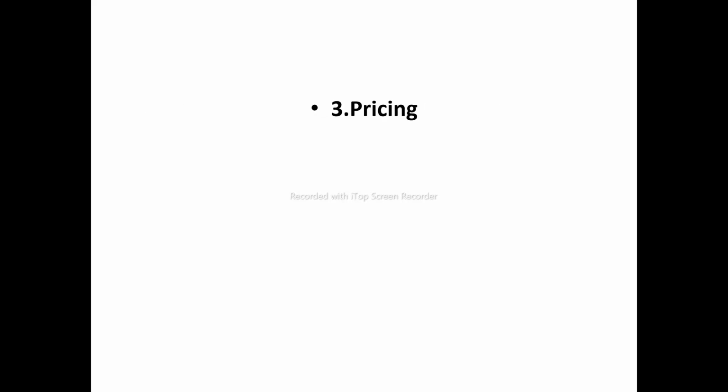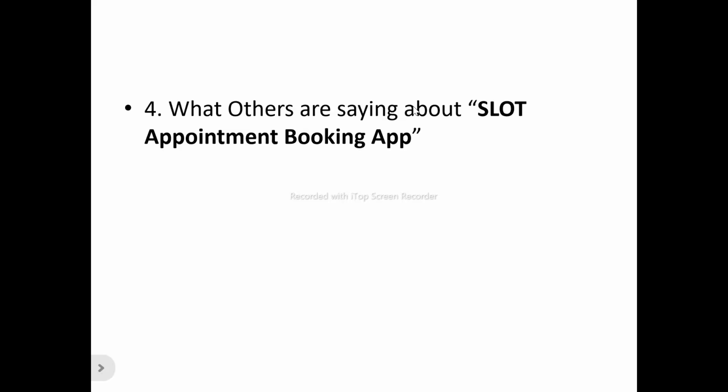Also looking at the pricing plan, that is the different pricing plans that Slot Appointment Booking App has got in store for you, as to the different features, as to the different capabilities, as to what they can actually handle, which is why it's very important for you to stick to the end of this Slot Appointment Booking App review video. So I get to the pricing plan that Slot Appointment Booking App has got in store for you.